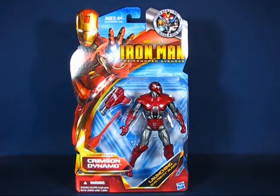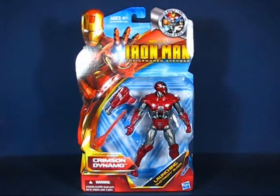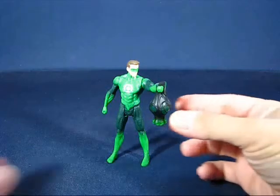Crimson Dynamo action figure by Toy Biz. A casual peek into the Iron Man, the arm. And we'll go ahead and take a look at that.